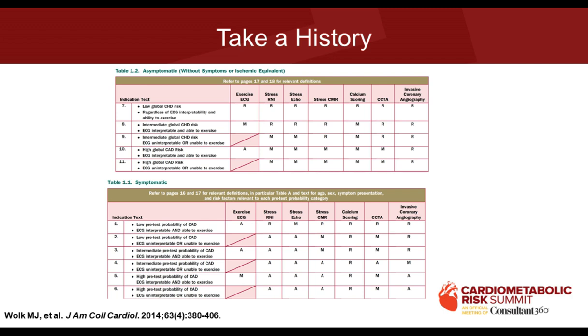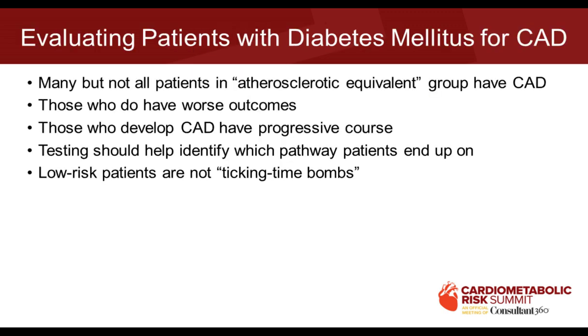But if they're symptomatic, stress imaging is very appropriate. If they're not symptomatic, in number 9, then stress imaging may be appropriate or may not be appropriate. So it really starts with the history, not the appropriate use criterion, and that's the argument I'm going to make for you. Think about the patient first, look at these algorithms second. So many, but not all, diabetic patients are the atherosclerotic equivalents. Those who do have disease have worse outcomes. Those who develop CAD need to be watched very closely. Testing may be necessary to decide which pathway patients end up in, but low-risk patients are not ticking time bombs.